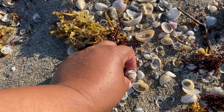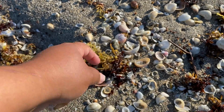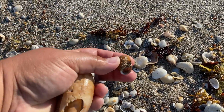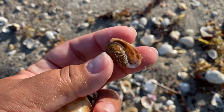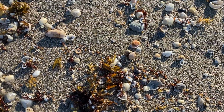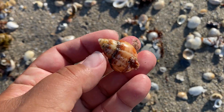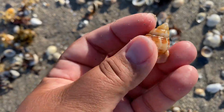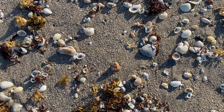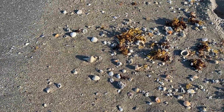Let's pick up this chestnut turban. It's lost a little bit of its chestnutty color. Another striate bubble. Very nice. Here's the tip of a true tulip. Oh, that had a beautiful color. Don't really find these whole or all together on the east side. Definitely those are West Coast treasures, and in the Florida Keys. You can find really big ones in the Florida Keys.